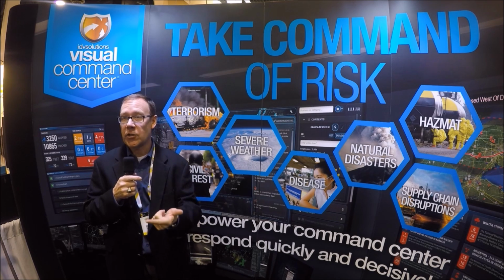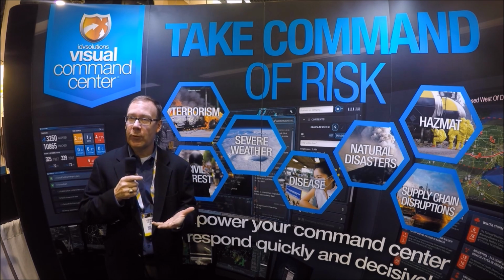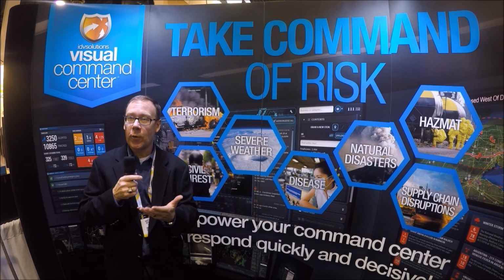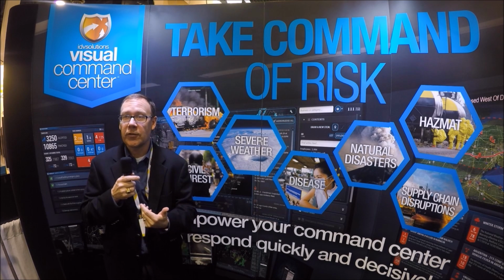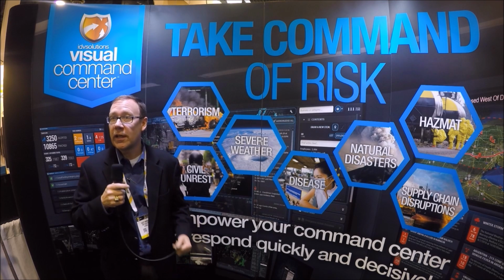So those stakeholders could be people in operations, they could be people in HR, they could be the C-suite, because ultimately, many, many people throughout the organization are stakeholders in a company's reputational risk, in their security, and making sure that their organization is risk resilient.